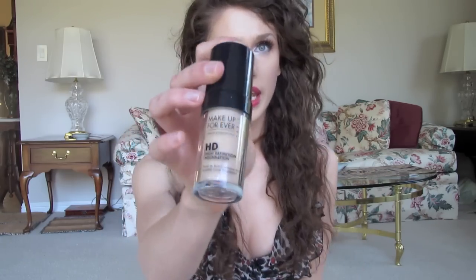But this is what enabled me to model. Now I've found other full coverage foundations, but this is the one that just really got me through everything. And I still use it a lot. So this is the Makeup Forever HD, I have to say.